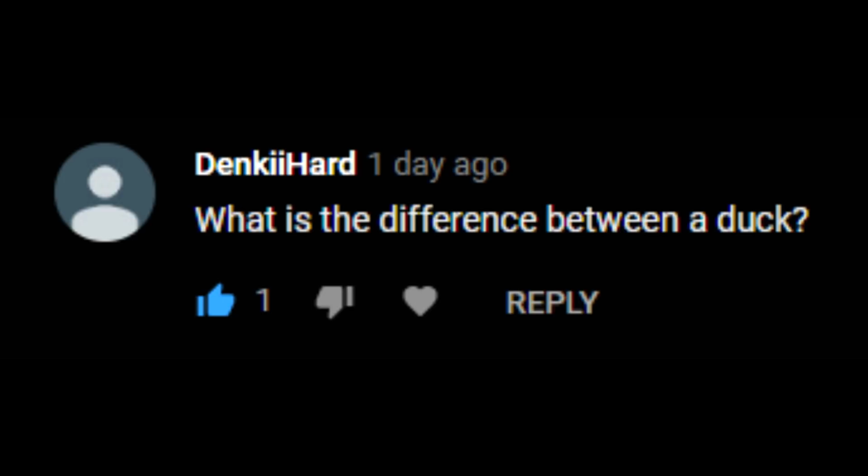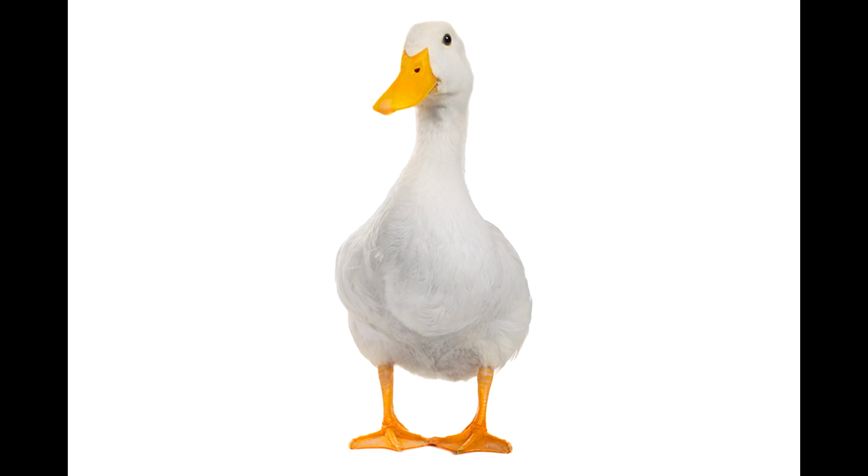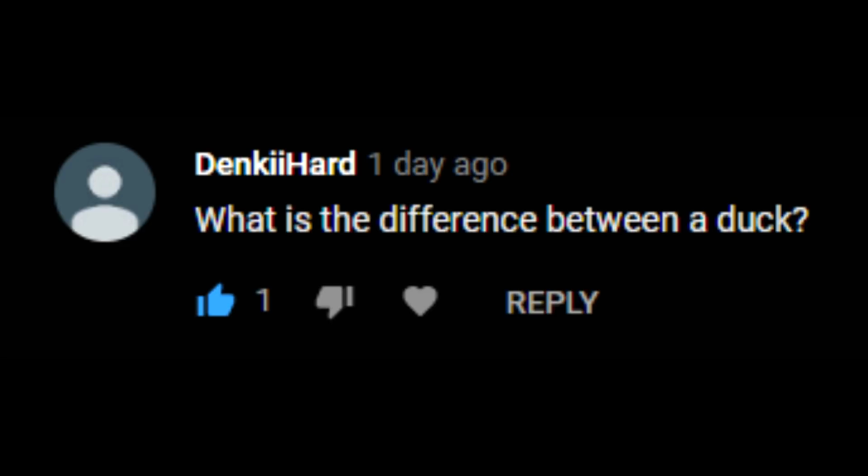Yeah. What is the difference between a duck? When referring to between a person or an animal, the common meaning is between the legs. So you would take a duck, measure the distance between its right and left leg, then you've got your answer. Hang on a second. Aren't you one of my 2 Patreon supporters?